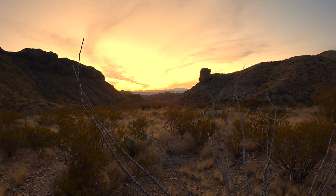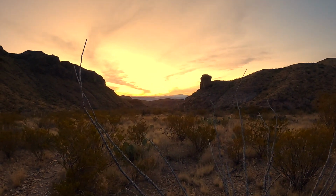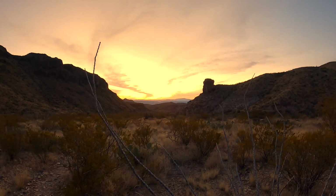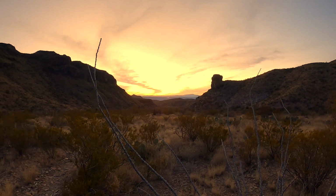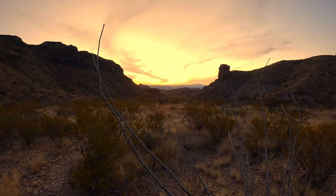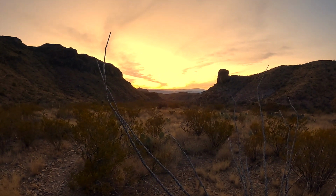I'm not sure you can make it out. There's headlights on the hill. That's the overlook, called Sotol Vista Overlook, but it's right off of the main road. And you probably can't make it out either, but I can see the roof of Homer Wilson Ranch House. It is 6:40. Probably less than 30 minutes back to the car.